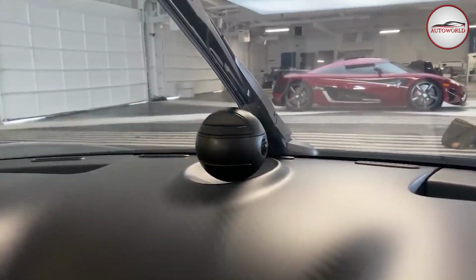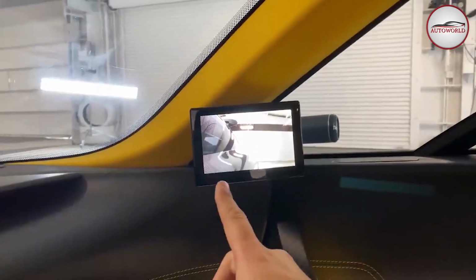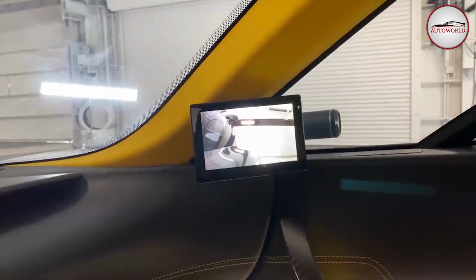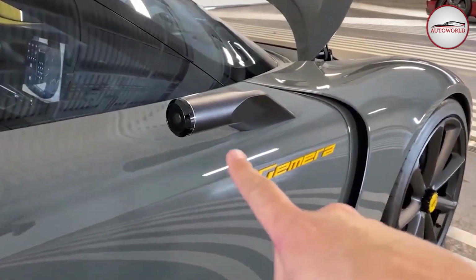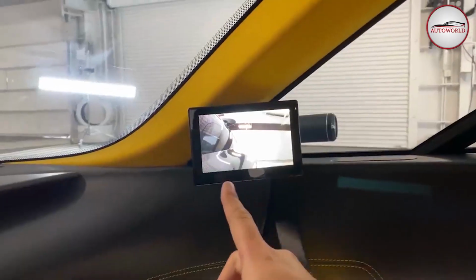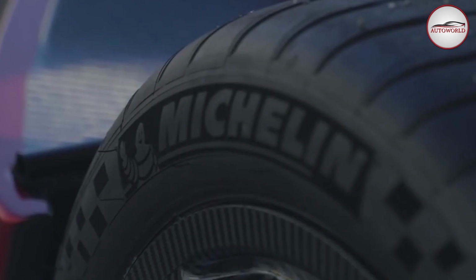There is a floating 360-degree camera for some reason. Additionally, the Gemera has screens protruding from each A-pillar that allow the driver to see the person they just passed in the dust because it has cameras in place of side view mirrors. It is indeed what Koenigsegg refers to as the world's first Mega GT for Grand Tourer.